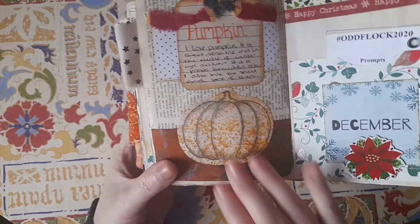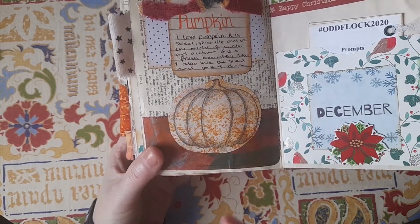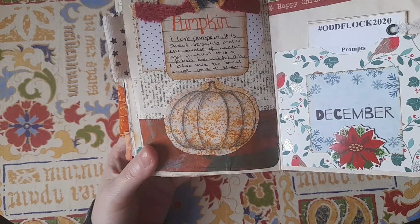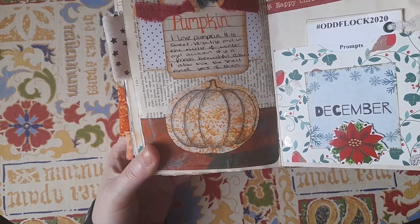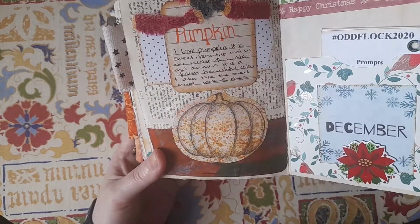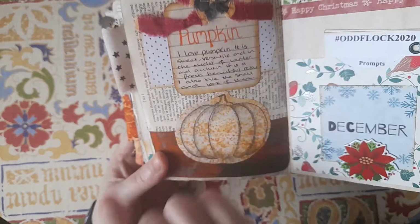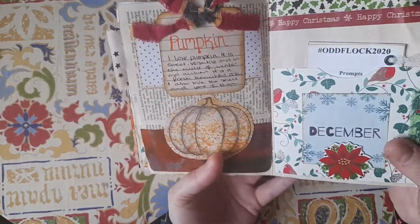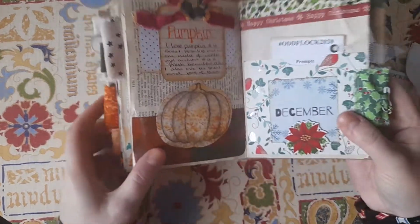I had some of this paper that I'd been using earlier in the year in my scrap pile. It was from Brusho Crystals, and it had all these oranges and yellows on it, and I thought perfect for pumpkins. So I sketched out my pumpkin, did a bit of very basic shading, stuck it on this page, put a bit of scrap behind it and a little tag. There was some extra of this ribbon, which is actually on the side of the journal and wraps around it, so I used that because it reminded me of November and pumpkins. And I just said I love pumpkin.